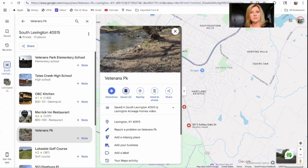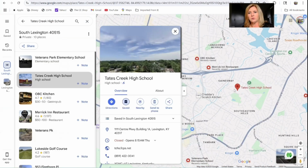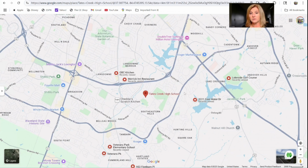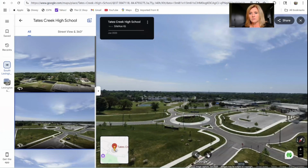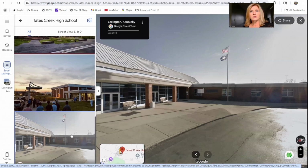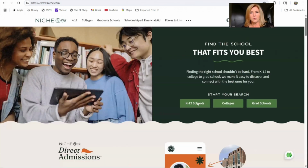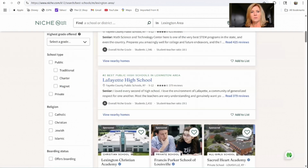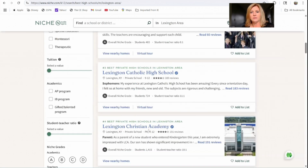And the next thing I wanted to show you is the school right here, Tates Creek High School, in this zip code. Now, one of the houses that we're going to look at actually has a different school system, but most neighborhoods in this zip code are Tates Creek High School. I want to kind of give you a look at just the full campus. Here we go. Now, if we go over here to our school finder, we want to look at schools in the Lexington area.